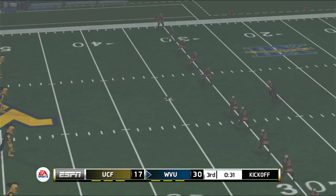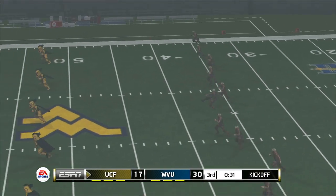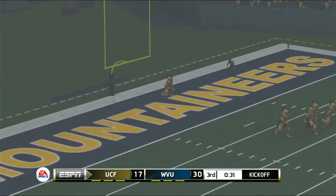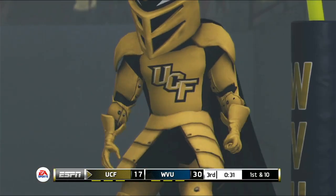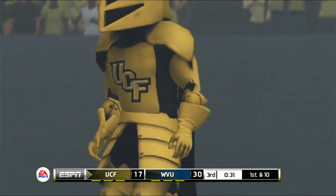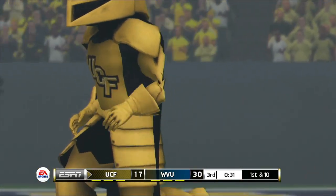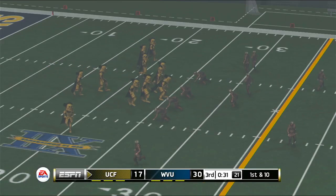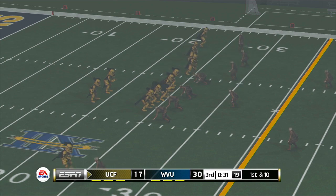They line up to kick this one away. He really got a hold of that kick. This one's going to be down in the end zone for a touchback. There's got to be some sense of urgency to this offense right now. They don't have the luxury of wasting drives if they want to get back in the game.